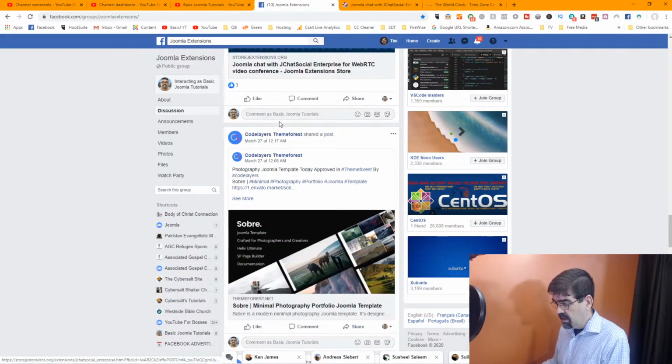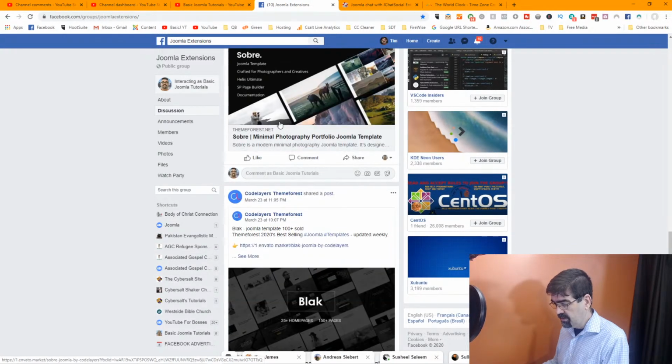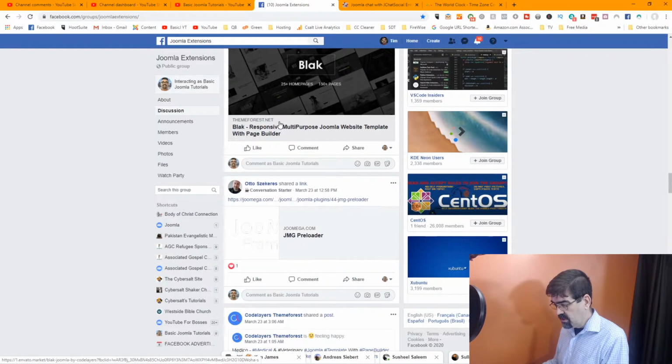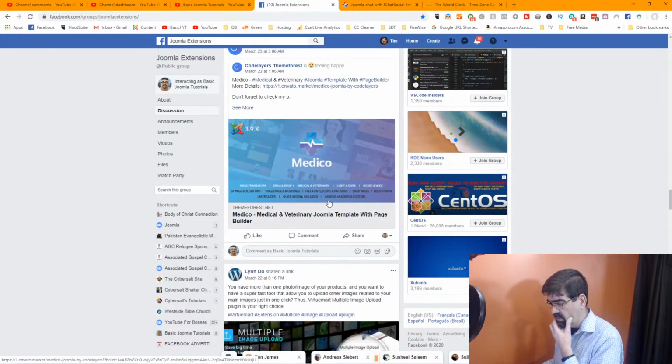Okay, let's scroll down here. Cold Layers Theme Force. Here's another template. Don't put templates in here, people. Otto Zesker, JMG preloader. We've looked at that, and we're actually back to where we were last week.